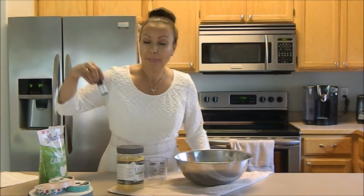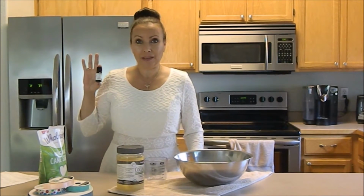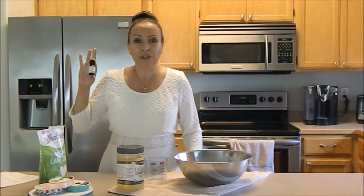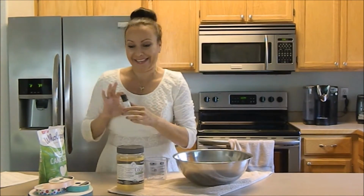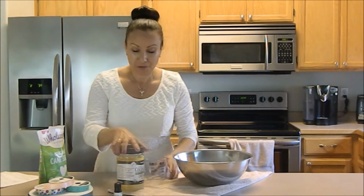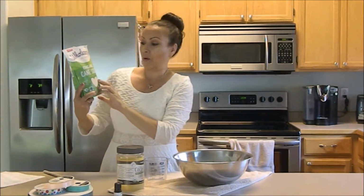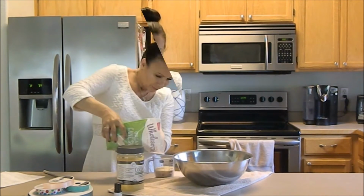I love this stuff, and we're going to be using peppermint essential oil. If you look up peppermint and what it's good for, it's good for thousands of things. But I'm going to use it in my sugar scrub, because when you use a sugar scrub in the shower, it wakes you up. It's like, bam, I'm awake. So let's get started. First thing we're going to do is put 2 cups of organic sugar in a bowl.